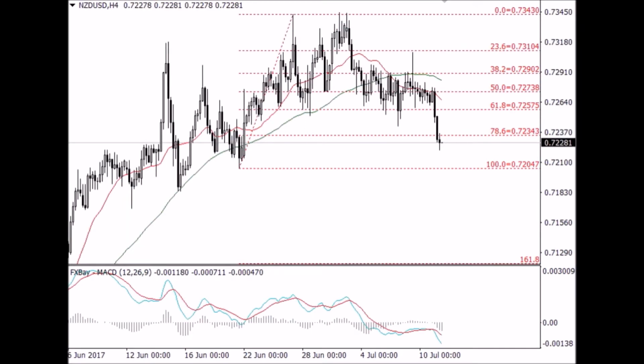As for the Kiwi, the pair NZD USD in the 4-hourly chart shows bearish signals, and the price closed below the support level of 0.7234. This suggests that the price is probably going to move further lower towards the previous low or the support level of 0.7204. Referring to the MACD, it is also supporting further bearish moves, with both movement lines pointing downward now, and the downward momentum is growing. So the target we can aim for is 0.7204, and the resistance level we can refer back to is 0.7234.